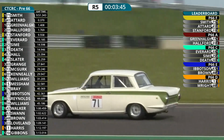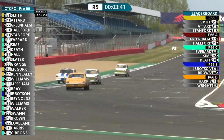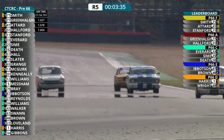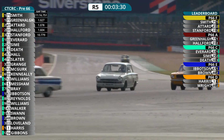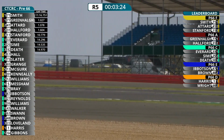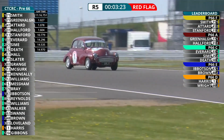Still Peter Smith holds his lead. Side by side for second. Absolutely together over the line, Attard and Greenall. And here comes Pete Holford. He says, well, if you're going to scrap it out, I'll have a piece of this as well. He can't quite get past Ollie Attard. But now Alan Greenall's got his cushion because he wants that Class A victory. There's car number 1. That's Patrick Harris.